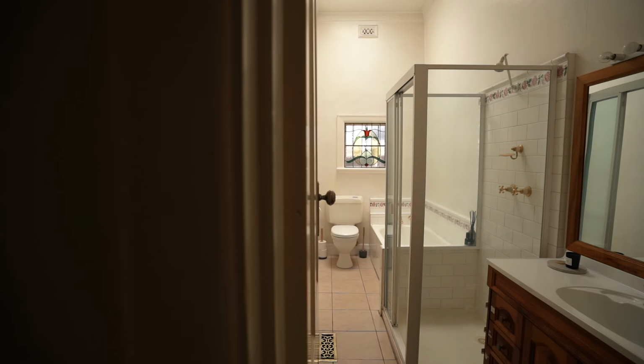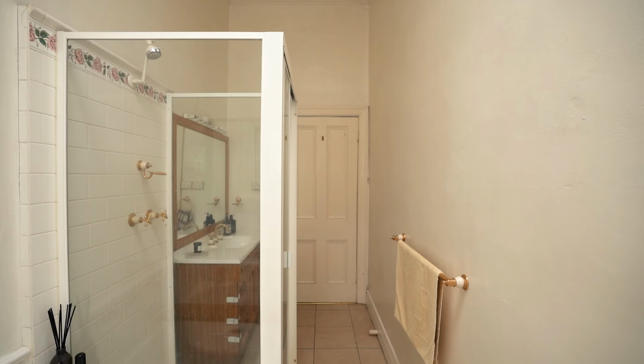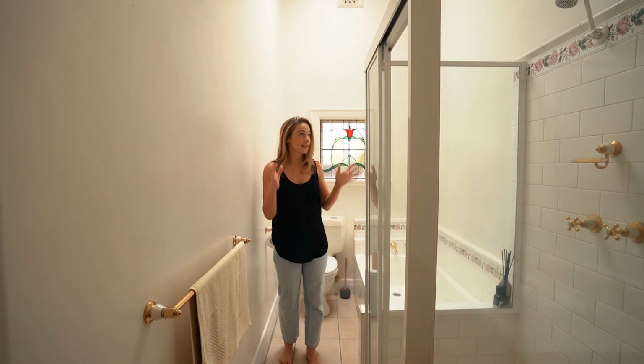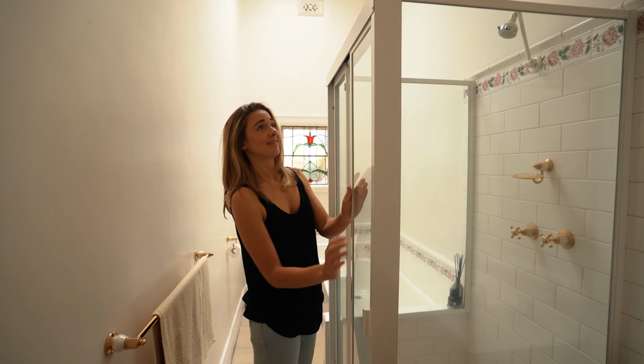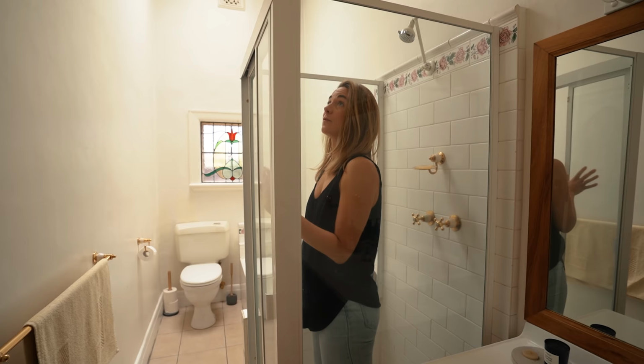Fix. At the moment it's just dated, okay? The bathroom is really, really dated and I need to modernize it because I've got a few problems with it. First of all, the shower screen doesn't actually work, so you can fully get, like, that shouldn't happen. So we need to fix the shower screen.